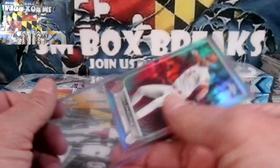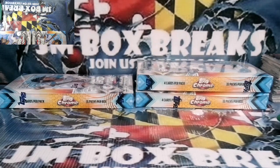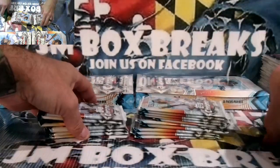I can say there's a redemption in this, I'm pretty sure. I think there's only dual autos, right? Tyler Gilbert, Willson Contreras, and Josh Donaldson. That's our first exposed card. Yeah, there's triple and duals though, right? I don't think they have single autos in this. I can't remember. I just took the pricing from my buddy.